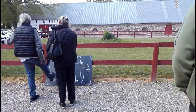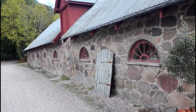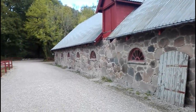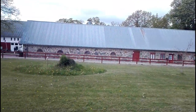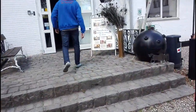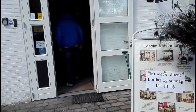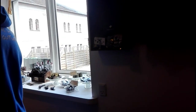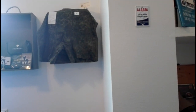Yeah, there's some nice old buildings, really. It's like your horse stable or something like that. It's beautiful buildings. It looks like horse stables, with the main house. I probably think they were horse stables. That's a new cap for me. 55 kroner. It's a bit cheaper, isn't it? Yeah, it is.